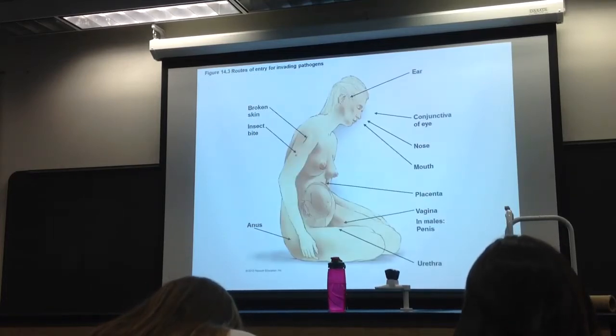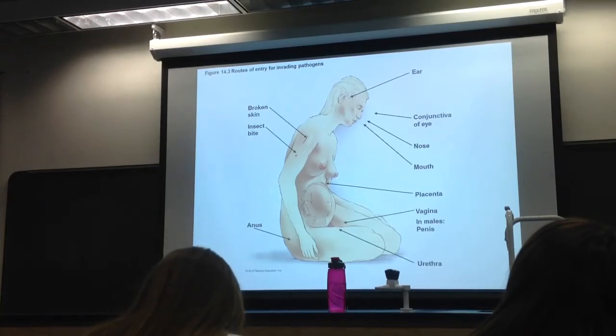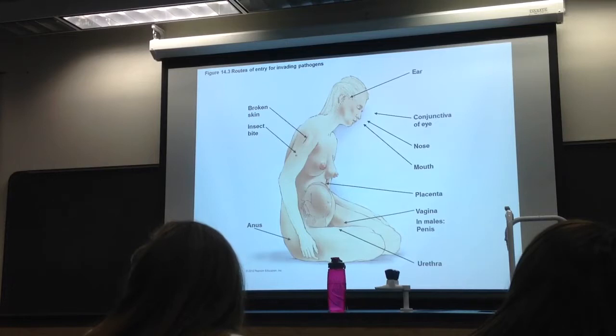Now, this one is showing you different routes through the skin or different entries. Of course, the ear goes into your body, the conjunctiva of the eye. Now, the conjunctiva is basically the mucous membrane of the eye. Over the actual eyeball and the inside of your eyelid, that membrane is called the conjunctiva. All right? That's why you shouldn't put your hands in your eyes. That's how you get viruses that way. Okay? Of course, through your nose, through your mouth. Ooh, we got bites and broken skin. That's not good. Through the anus, urethra, and in males, basically the urethra, the penis, in women, the vagina. In terms of this poor infant, this baby here, through the placenta from the mommy.